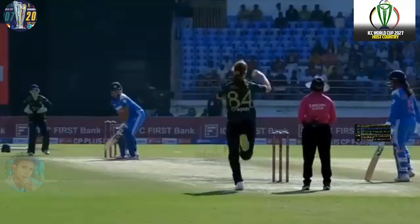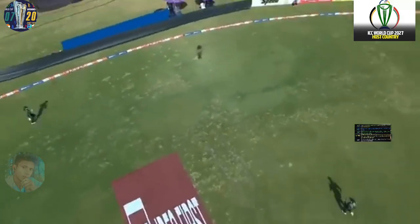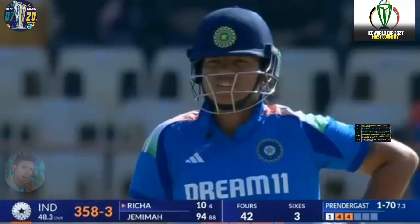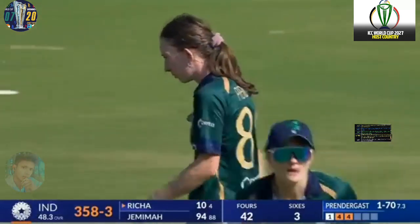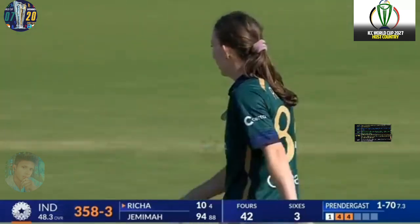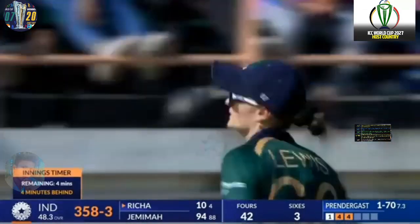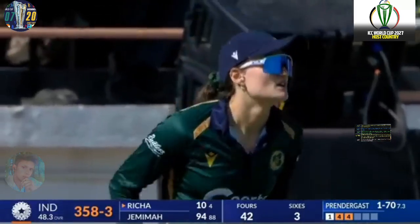Richa Ghosh's cameo comes to an end. Handful of cricketers in the women's game around the world who can play that shot. And there's one of them right there. This makes setting a field with only 4 fielders out all the more difficult. Especially when you've just reverse swept the previous delivery, so back-to-back boundaries. She's not too worried about Jemimah getting to a century anyway. 4 minutes behind, so that would mean I might have to bowl the last over with an extra fielder inside the circle.